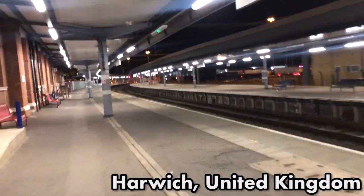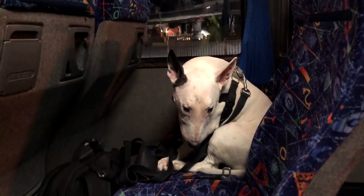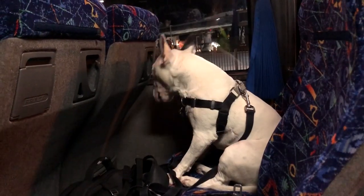At the port of Harwich, you can usually take a train straight to London, but the trains were not in service today, so we ended up taking a bus to London Liverpool Street Station.